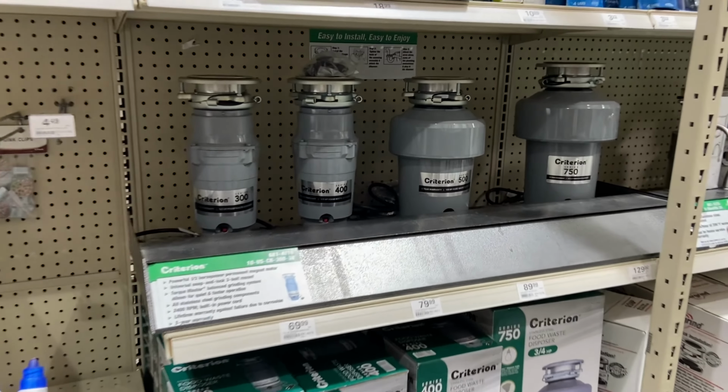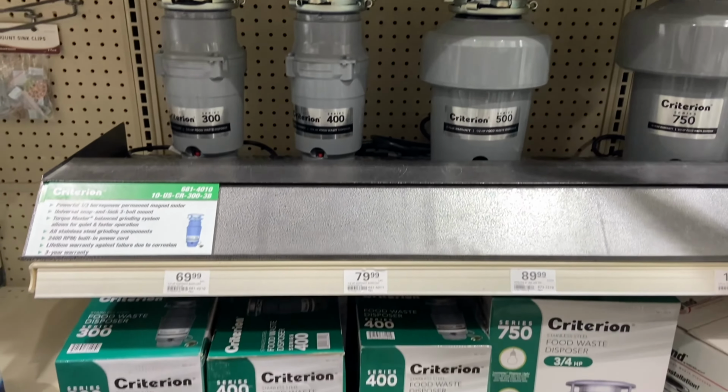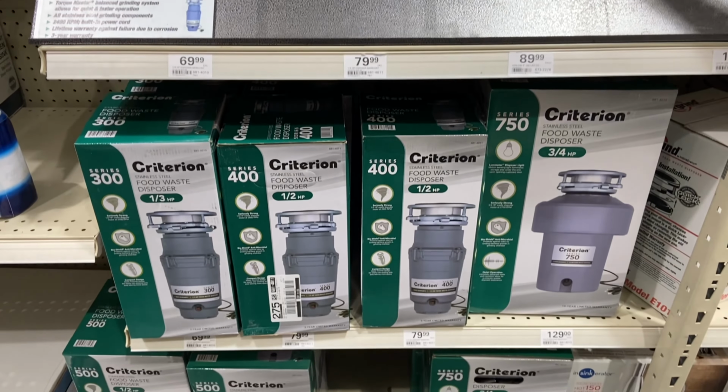Well, since I'm shopping at Menards all the time, I decided to check out their selection. The house brand that they carry is called Criterion. They make units from 1/3 horse up to 3/4 horse. They make them in a slimline compact series to a full size. Even their most basic model has a 2-year warranty, and it goes all the way up to 10.